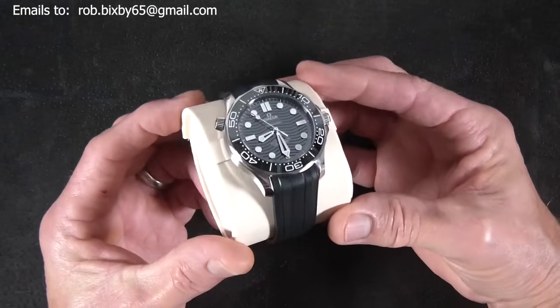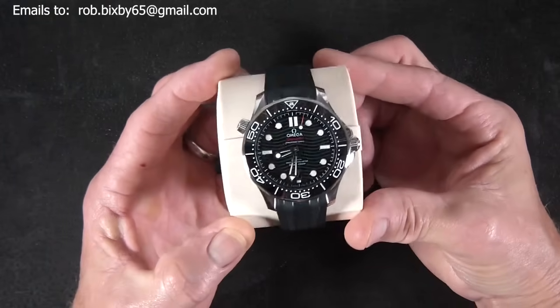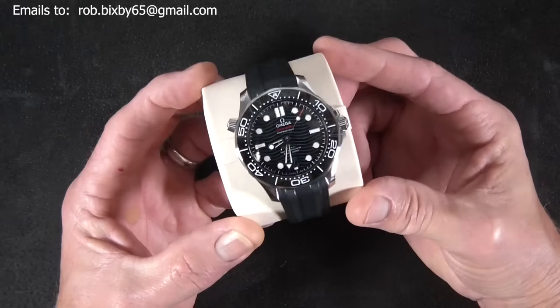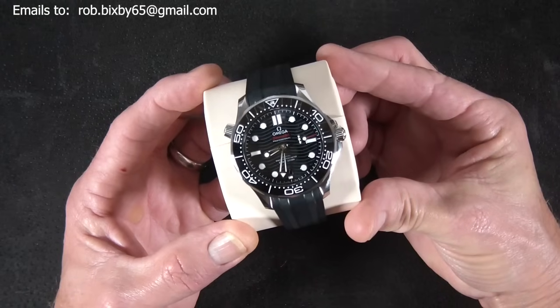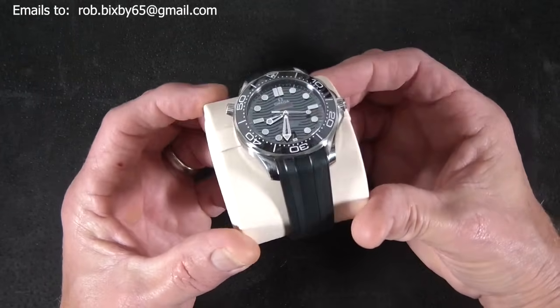And if it goes up on Chrono24 or eBay, it's going to be more than that. So this is probably your chance to buy this for the least amount of money that you'll find it for. That is the Omega 210.30.42.20.01.001 Seamaster Professional 300-meter diver from Omega.